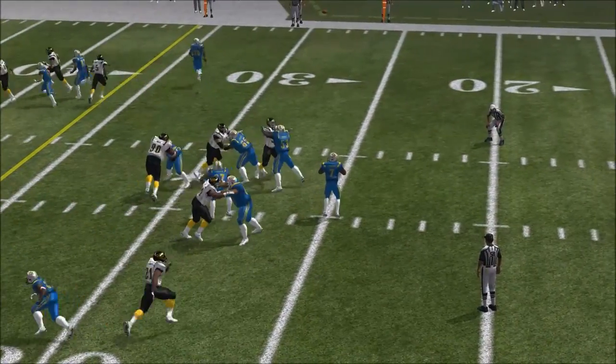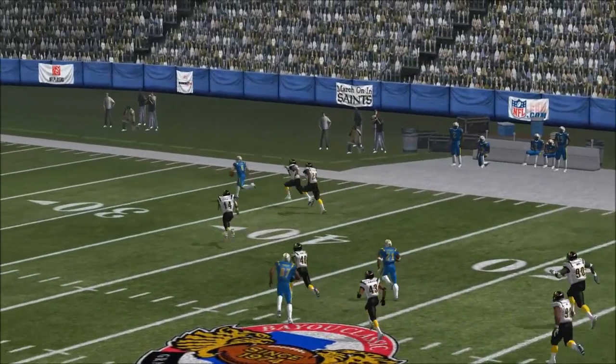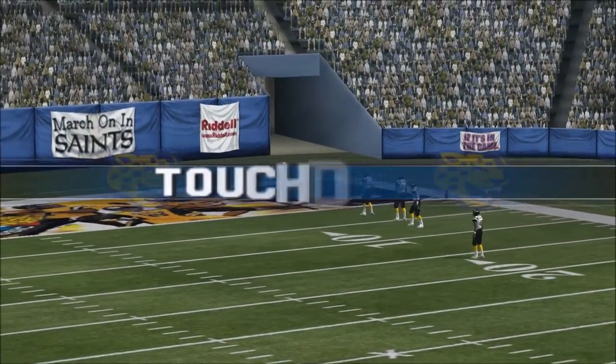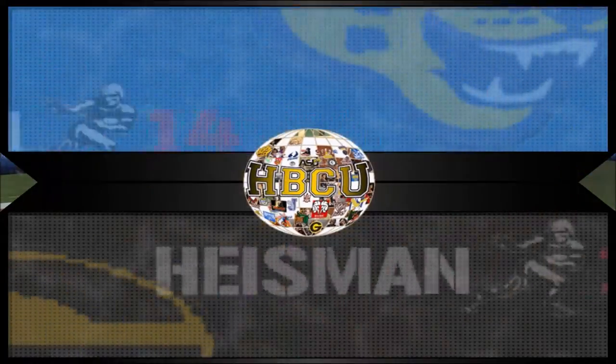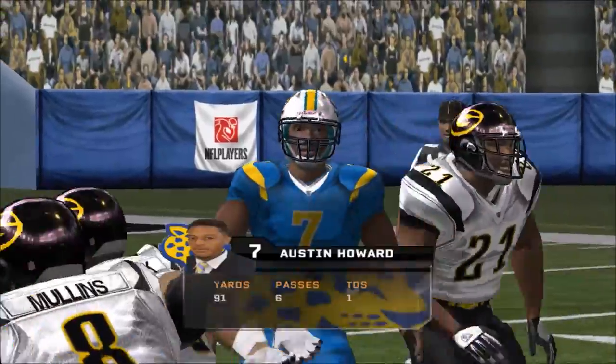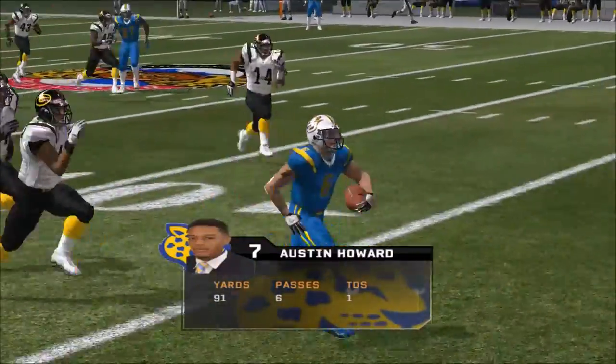Dropping back with the throw. Jumps and makes the catch. The 40, the 30, the 20, the 10. Touchdown, Jaguars. I tell you, this is nice work by both the quarterback and the receiver. Watch it here. He reads the coverage, looks for the best option, and then throws it to him.